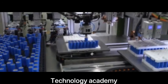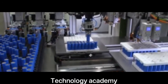Supercapacitors are definitely the future, but they can't immediately replace lithium-ion batteries.